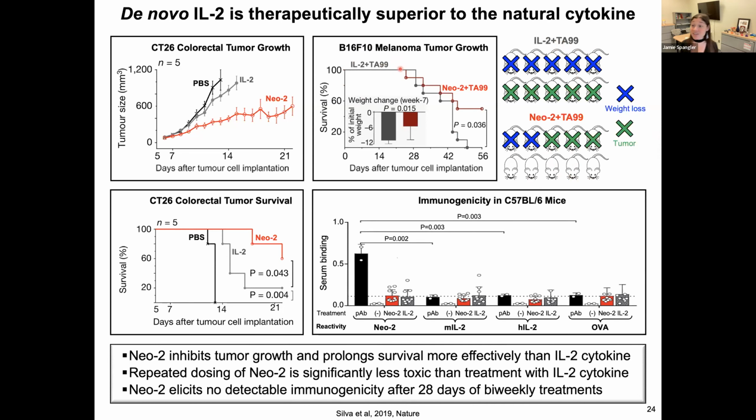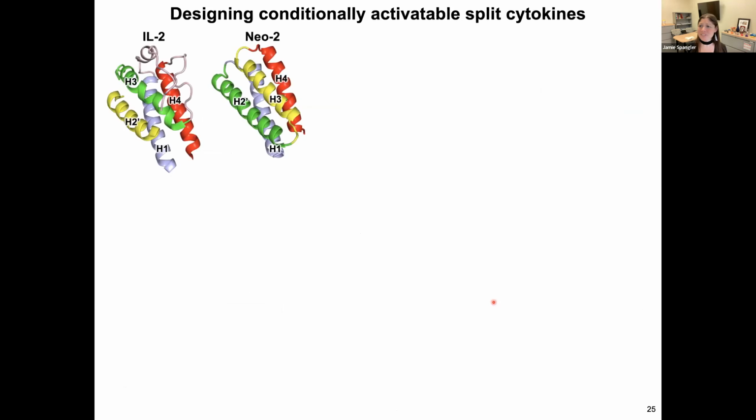And so the gotcha question that we always get is, of course, will this be immunogenic? And one could argue, it may be immunogenic, it may not be. But the promising effects that we saw in this initial work, published in 2019, was that there was no apparent immunogenicity after biweekly dosing for 28 days, which was an encouraging result for this molecule. But building off of that molecule, there are different directions, as I said, that we could go.